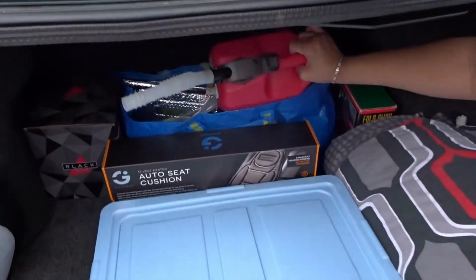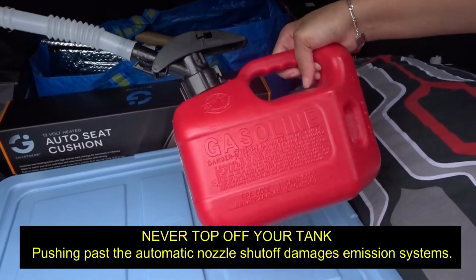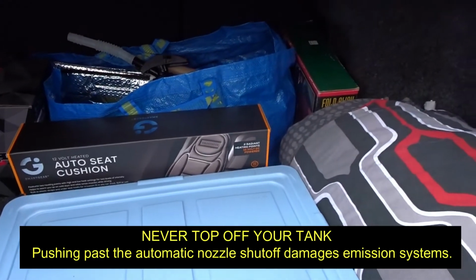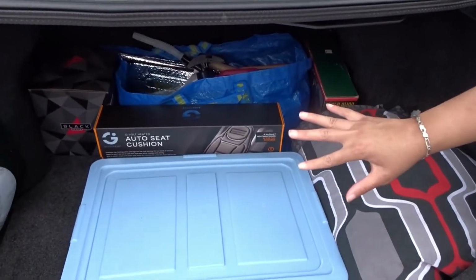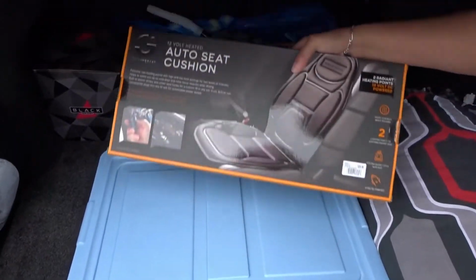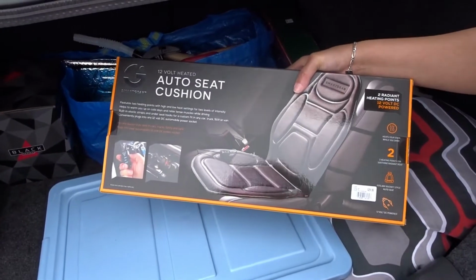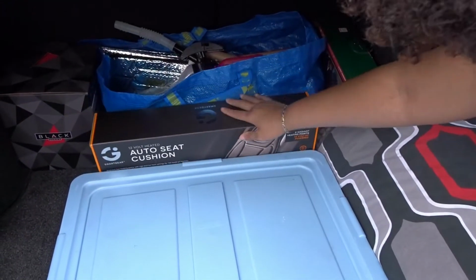Definitely always carry a can that you can carry gasoline in. This can hold at least 1 gallon. You can always find that at the auto stores or Walmart. We also have a nice heated cushion I received for Christmas. My mom does not really like the car to be hot all the time, so I just think that was a nice gift she got me.